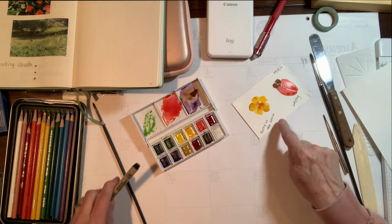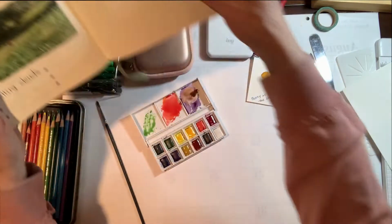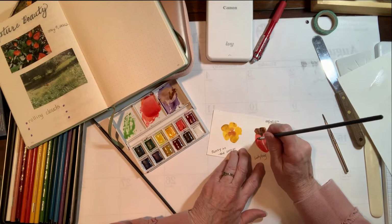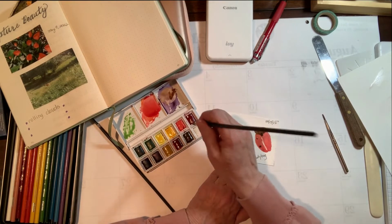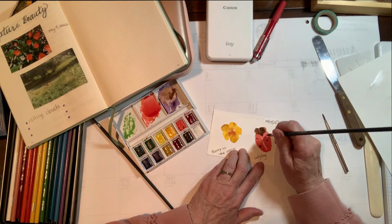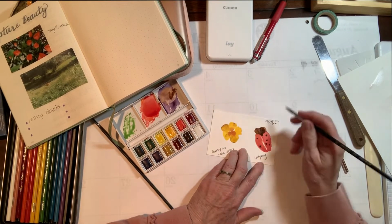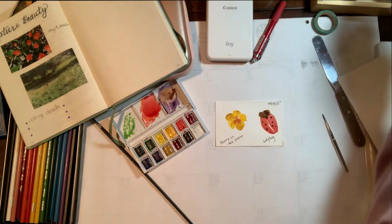All right. So I can make some comments, and this is going to go right in my book, right there, because this is one way to capture beauty. And we definitely want to do that. Okay, so now let's come back through and just drop in some dots on our ladybug. They're going to be different sizes. And now you can at least see that that's a ladybug.